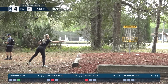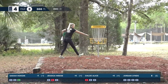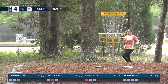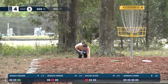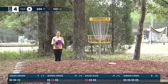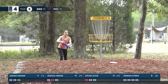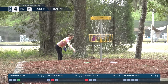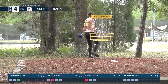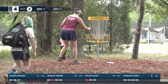Jordan taking her time even with the small ones. I like it. You love to see it. Jordan playing par golf so far, and that's looking delicious. Yeah, this course is definitely one of those, like, there's a lot of gettable holes out here, but they can get away from you so easily. So pars are just your best friend. Jessica Weese connects for her par here on hole 4.